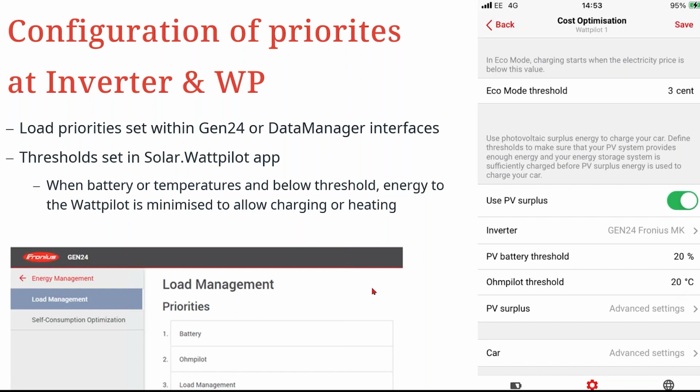And then also in turn, if you want to make changes between the priorities of the battery, the hot water and the load management relays, you do that from the Gen 24 inverter or the data manager. However, as you can see, all these devices can be designed to set up different priorities at different times of day and based on different requirements from the end customer.